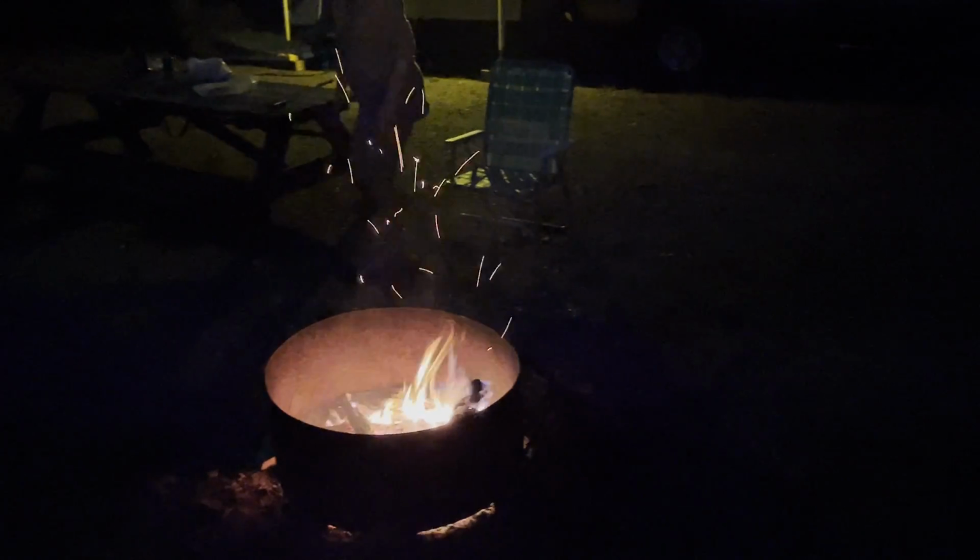Here we are at the campfire. Anne's over there. Wave, Anne. Hello, everybody. Here we are. And this is our setup for the night. Anne's getting comfortable here, trying to get away from the smoke.